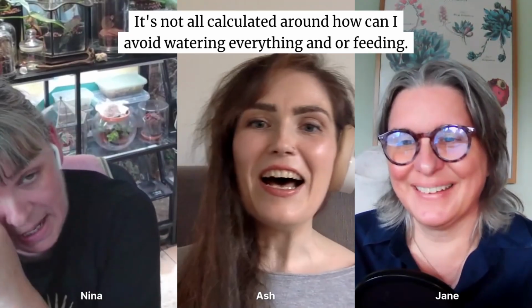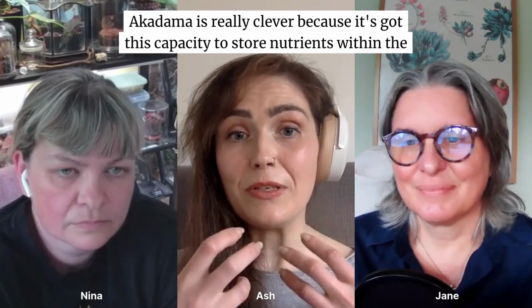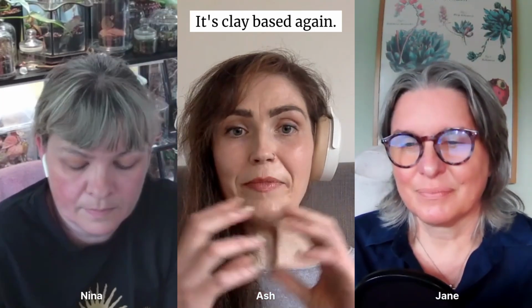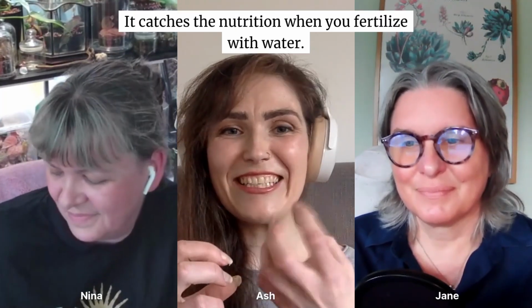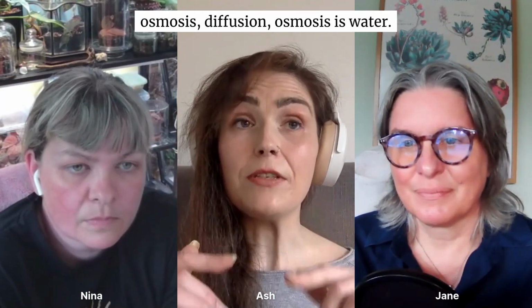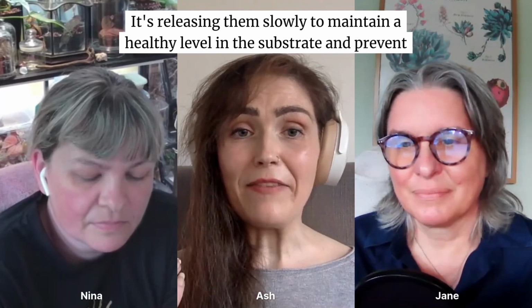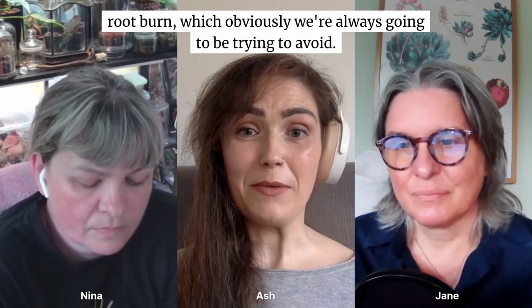Akadama's really clever because it's got this capacity to store nutrients within the clay. Akadama is a Japanese bonsai substrate. It's clay based again. Not everything I make has clay in it, but a lot of it does. It catches the nutrition when you fertilize with water. It's absorbing those nutrients and slowly releasing them, to maintain a healthy level in the substrate and prevent root burn, which obviously we're always going to be trying to avoid.